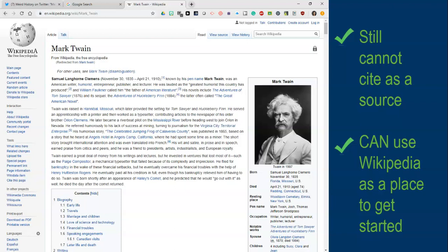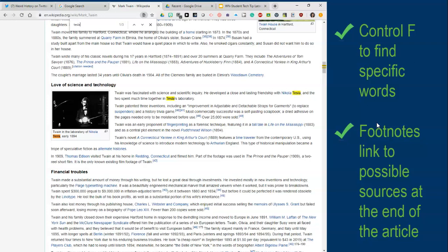Use the Control F function to help you find a specific word or words in your search, like Tesla in the Twain article on Wikipedia. Once you find what you're looking for in a Wikipedia entry, use the citations at the end of the Wikipedia article as potential sources for research.